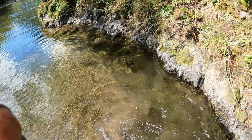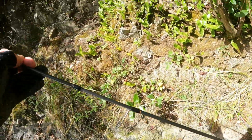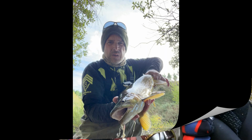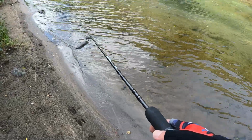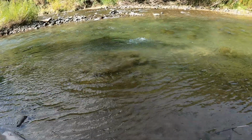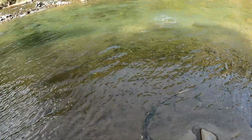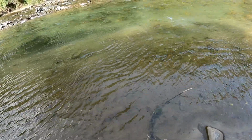My God, she is absolutely beautiful. Beauty of a fish, number 12, another rainbow. Took the soft bait also straight in front of my feet. What a cracker day.